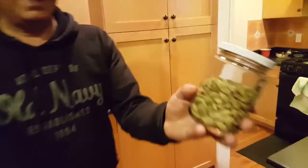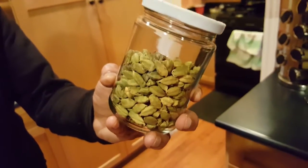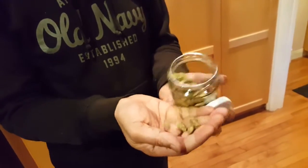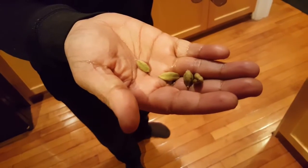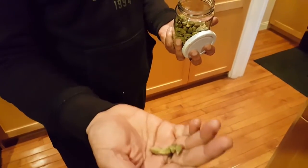Cardamom. It's a small elachi, we call it. Okay, so is that spicy or not? No, it's not spicy. Sweet. So how is it prepared? Do we just put it like this, or do we need to grind it? Grind it, okay. And this is best for the liver.